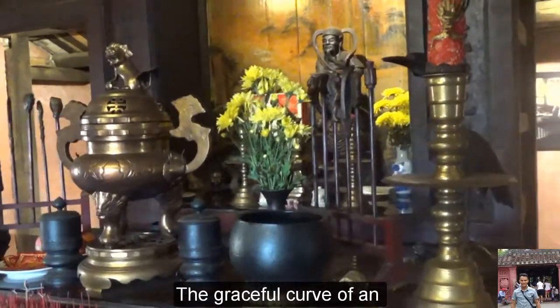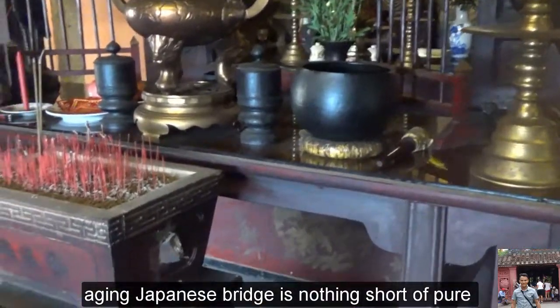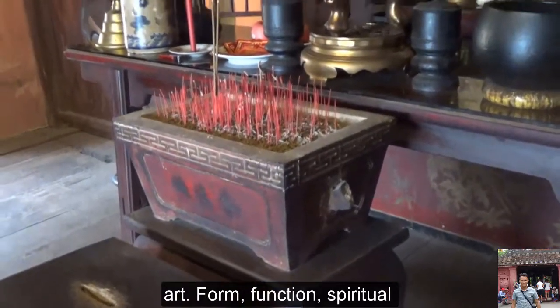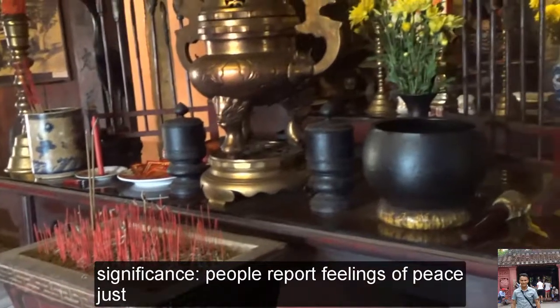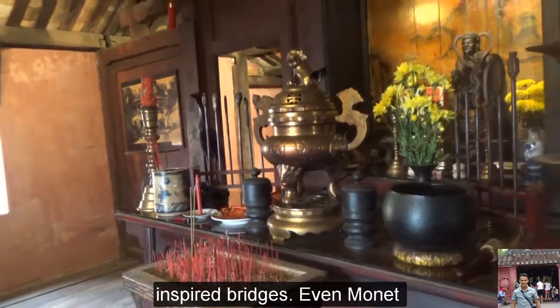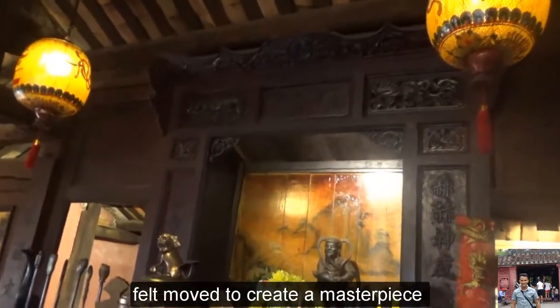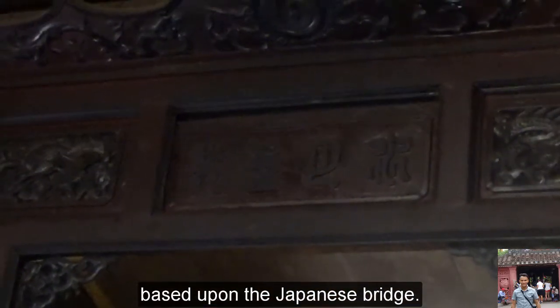The graceful curve of an ancient Japanese bridge is nothing short of pure art. From function to spiritual significance, people report feelings of peace and trust from crossing or hanging around a Zen-inspired bridge. Even Monet felt moved to create his masterpiece depicting a Japanese bridge.